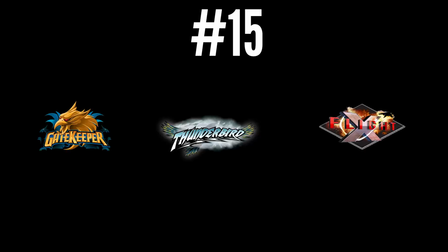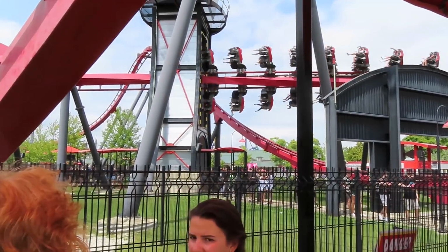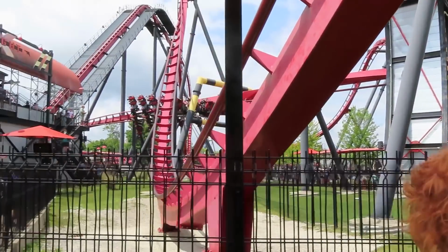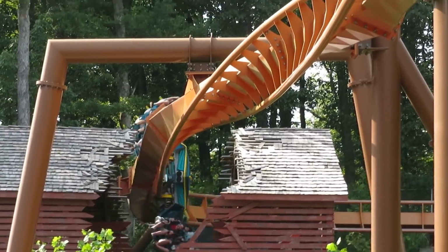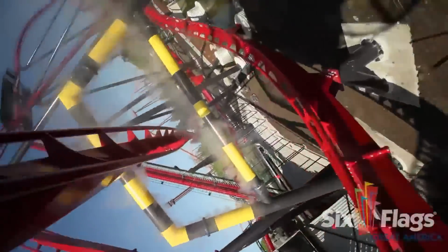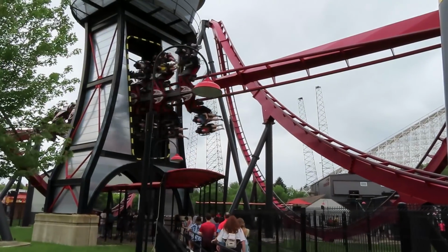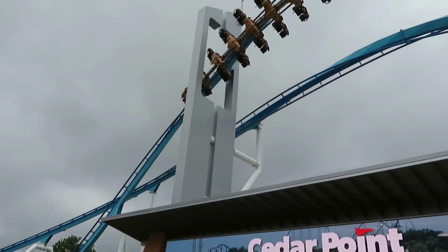Number 15. B&M Wing Coasters, near miss inversions. I kinda cheated on this one. I couldn't decide which one was the best. Gatekeeper has those awesome rolls through and around the keyhole. Thunderbird has that great inline twist through the roof of a barn. X-Flight also has an awesome drawn-out long inline twist through a tower, and that does the job of freaking you out. The inversions themselves are okay, but the near-miss element makes them special.